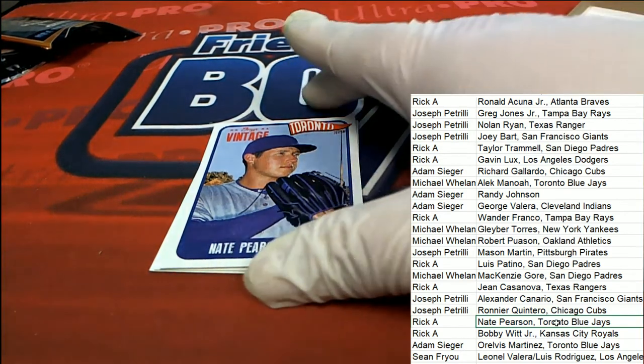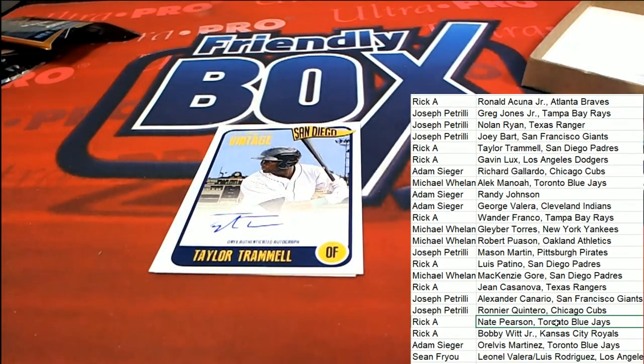All right, the next hit, the first auto coming out of the box break is a Taylor Trammell. And Rick has pulled this one too. You can see it right there. Rick has got three in a row out of the box break.